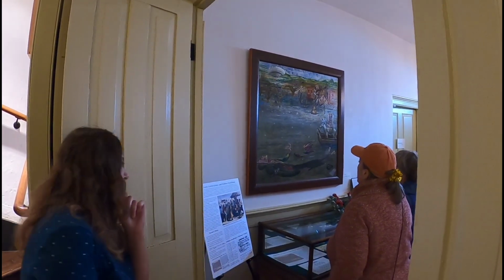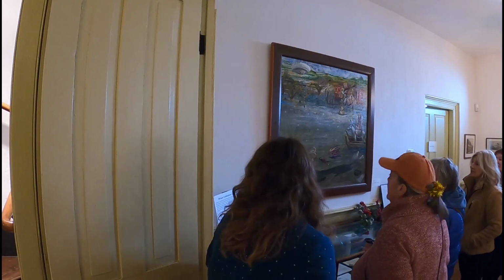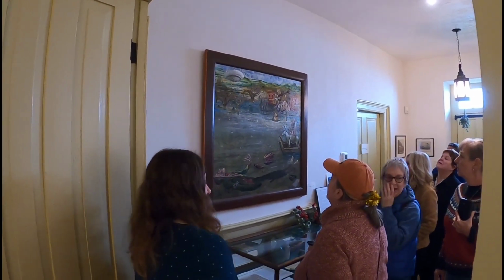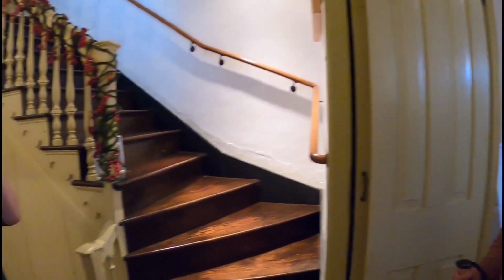I gotta ask about the angel and the donkey. The artist had his unique interpretation. Okay. I would have never guessed that's what that was all about.